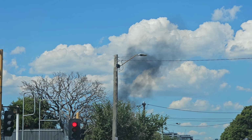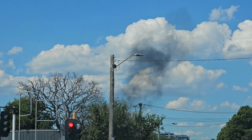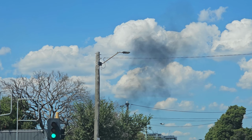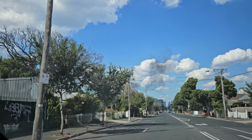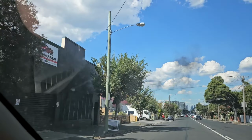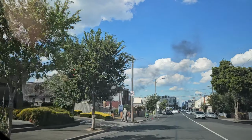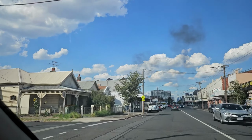Doesn't look too healthy. It's always concerning. But yeah, it looks like something toxic's burning. Yeah, it looks pretty close. Doesn't look that far away, wherever this is coming from. The bank. The bank's on fire.